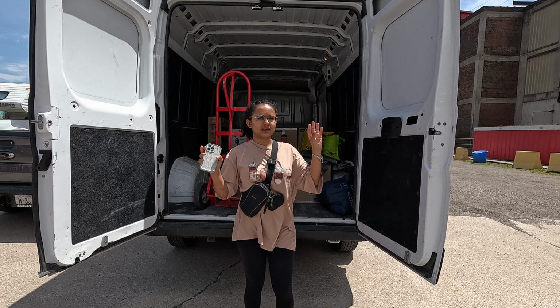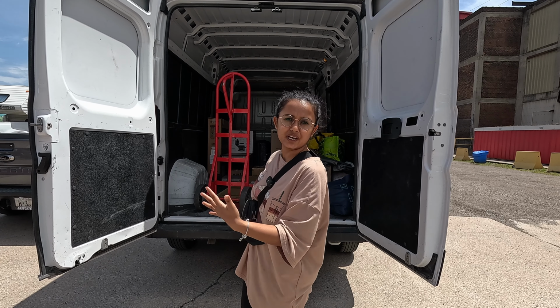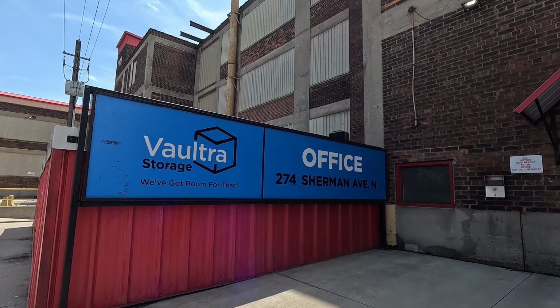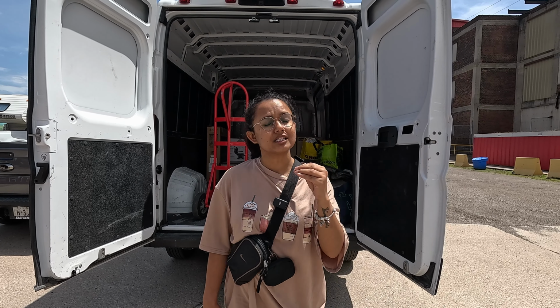So here we are at a storage facility in Hamilton where we are putting all our things that we are not going to need. And this place is called Waltra Storage. It's in Hamilton. It's a little far from downtown, but we have a friend here who lives nearby and he can look over these things, and if we need anything, he can access the storage easily. That's why we got this place, and it's also pretty cheap.